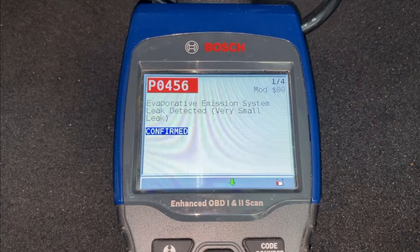Again, you can still drive your vehicle right now. Don't lose sleep over it. Don't stress out about it. You've got the P0456 error code, and it could be because of a loose or damaged gas cap or flapper in our case. But if that's not the issue, it's almost 100% a faulty or failed EVAP purge valve.